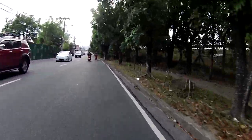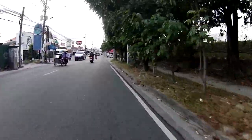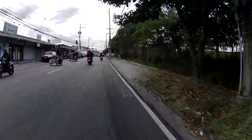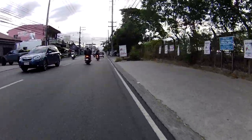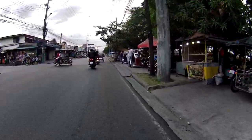Clark's also got a new gun range if you like to shoot. You rent their equipment. They have everything from shotguns to M16s to pistols and bows and arrows now, I believe they said. You check them out on Facebook. They have a range right on Clark Base now, as well as they have one inside Angeles.